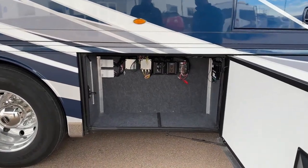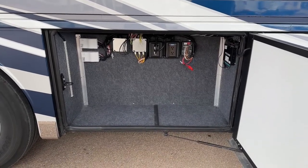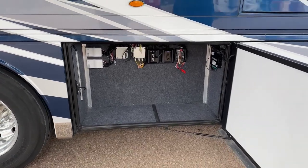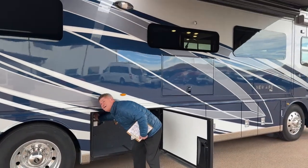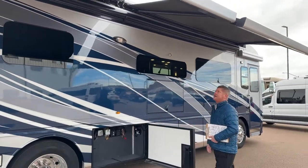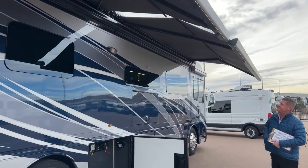Right here you have a storage compartment bay. Those two white boxes up there on the left, you can actually bring in the awnings with those two boxes. So what I'm going to do is bring those in. They're two separate Girard Nova awnings. They have the lights on them as well.